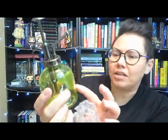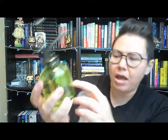This is so cute. Oh, fun. Okay, so we have this spray bottle with this green glass, and the sticker says denoming spray. What does that tiny print say? Seal of approval from Gilderoy Lockhart, of course, because he's the one we trust, right? How fun.